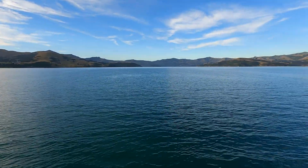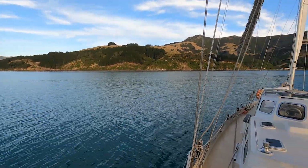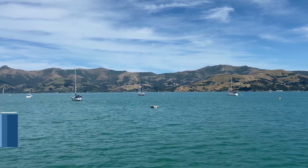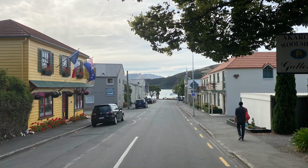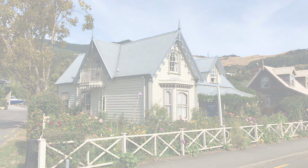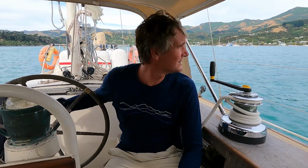You see the rim of the crater. This was one of the 3 volcanoes that make up Banks Peninsula. After visiting the historic town, the weather is good to hoist the sails again. We are leaving Akaroa with a very light breeze, and it's almost dinner time, but the wind is good, so we're heading south.